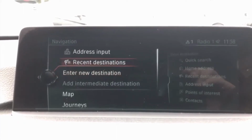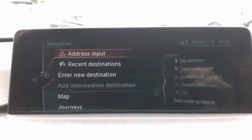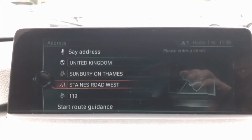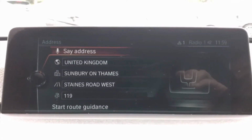If you know the address that you want to input, there's a very, very easy way of doing it. Rather than going through letter by letter in the traditional sense, you can do it verbally. So if we put input destination and then highlight say address, you can just say a postcode and it'll work from that. So we'll do that now to show you.